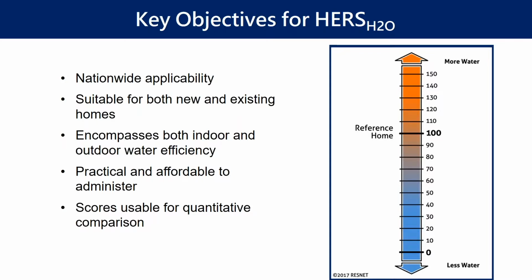So we wanted this to be a program that a HERS rater with relatively little training could take and start offering to their builder clients to do water efficiency ratings on top of the energy ratings that they're already getting. And then the scores had to be similar to the way that the HERS index functions. They had to be usable for quantitative comparison. So in the case of the HERS index, a score of 100 is the reference home. The lower the score, the more energy it saves. The same for HERS H2O. 100 is the reference home, and the lower the score, the less water the home uses.